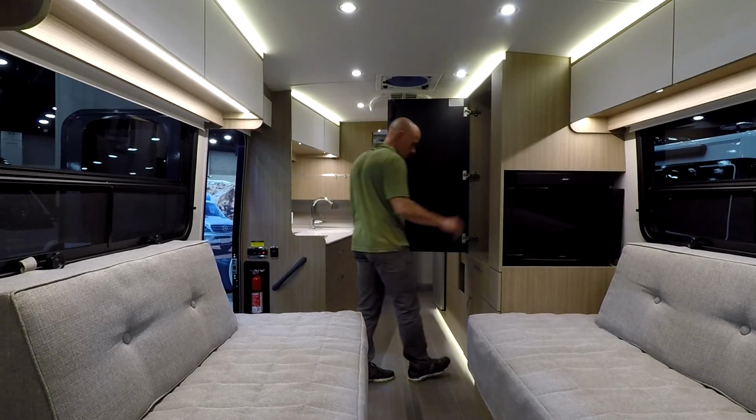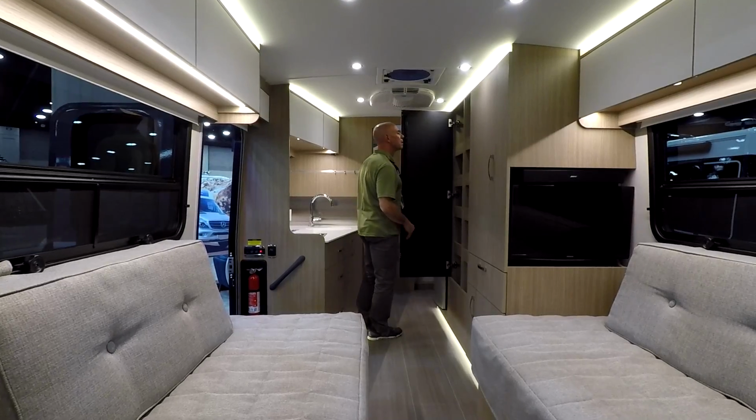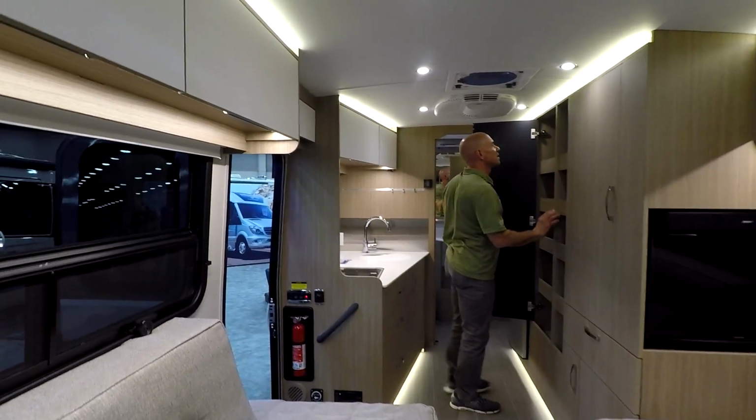Yep. Now, if you're looking for a compact, non-slide motorhome that's a little bigger than a Class B, this would be a solid choice.